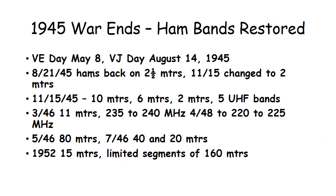After 1945, when the war ended, the ham bands were restored really pretty quickly. The war ended on August 14th, 1945. And at the end of the next week, the hams were actually allowed back on the old 2.5 meter band. In November, that was changed to our current 2 meter band. Also in November, we got back 10 meters. Our new 6 meter band, which was given to us in place of 5 meters, which was reallocated for television reasons. And we also got 5 UHF bands in the middle of November.